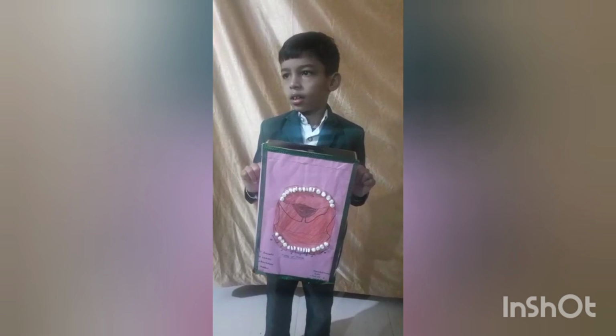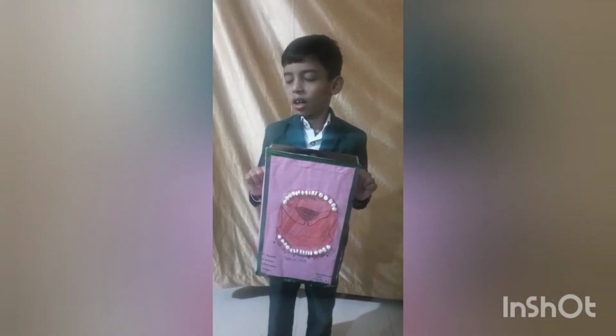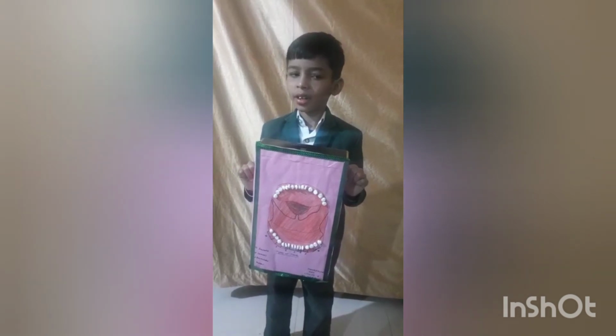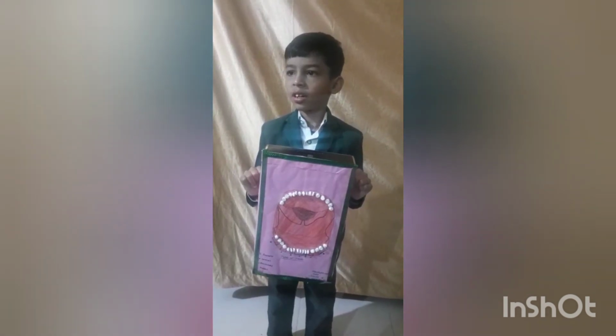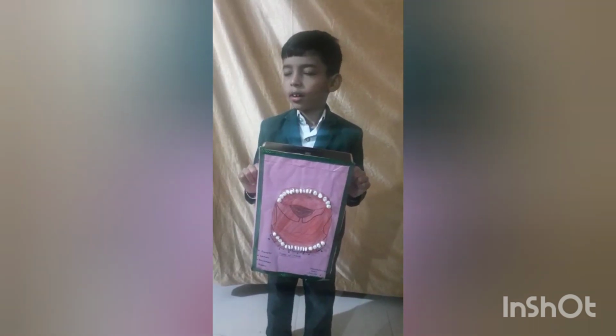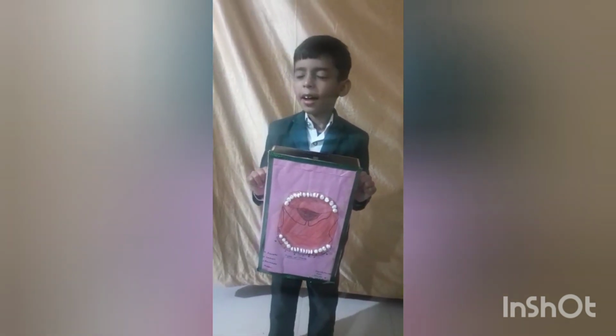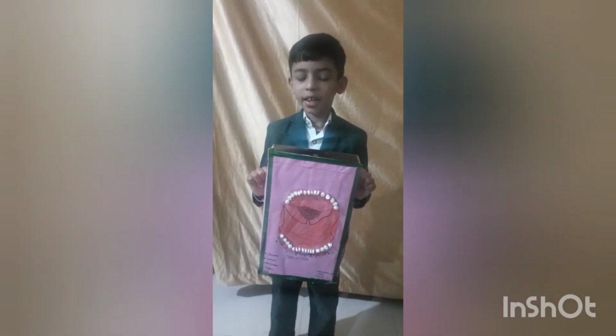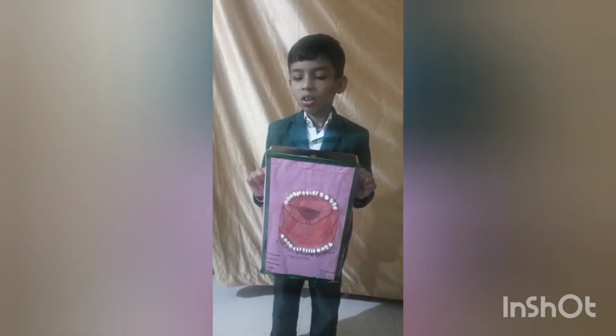Canines. These teeth help in holding and tearing. Premolars help in crushing and grinding the food. Fourth, molars. These teeth help in chewing and grinding the food.